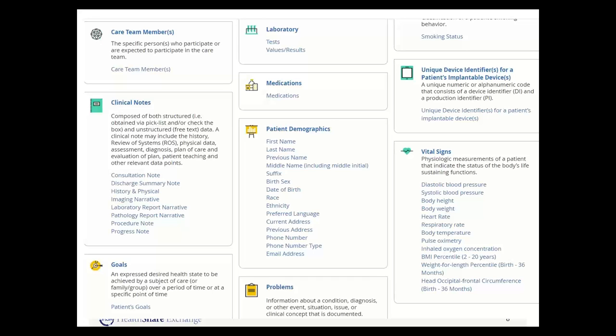Left side, the part that I am personally most excited about is clinical notes. Clinical notes are now part of USCDI, and down below you see what it means with clinical notes: consults, discharge summaries, H&Ps, imaging reports, lab reports, narrative, pathology, procedure notes, progress notes. That is more or less everything, every clinical note that might be available in the chart. And they should now be shared with the USCDI. We'll talk about that in just a second.